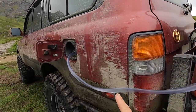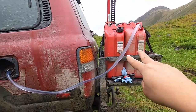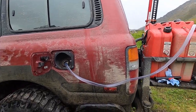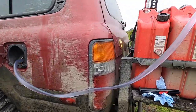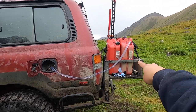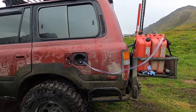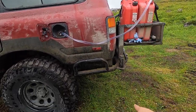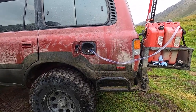And we'll let it do its thing. We're at a half tank right now on the cruiser, so it should consume 2 of the 10 gallons right here. And yeah, you just let it do its thing. It's quite simple, old technology, works great. And again, like I said, you want the gas jug to be at least level or slightly higher, and let gravity do its thing. If you try to do it where the gas jug is down here and you need to get the fuel up there, it's not gonna work so well.